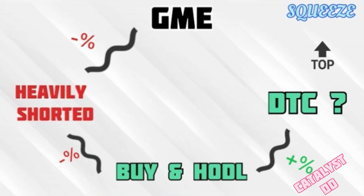And here's a couple reasons why, or what we need to trigger this upwards into the squeeze. We need obviously heavy buying pressure. We need to show the hedge funds that big boost we can put into the stock, saying we are not giving up, we're holding. Not only are we holding, but we're putting buying pressure, not only to scare off the hedge funds, but to scare the broker. And this is what I mean with the DTC rule and where we have to finish it.